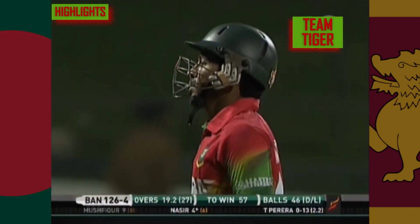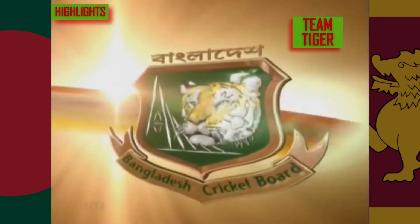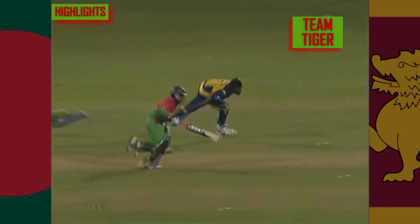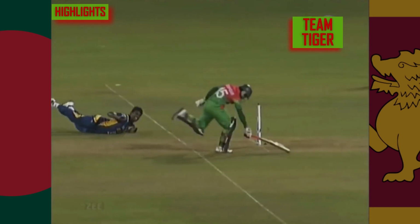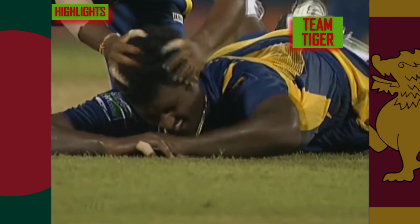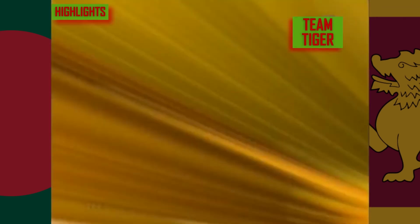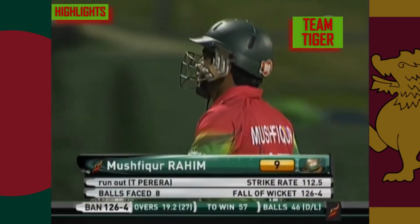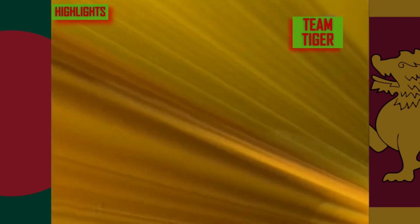digging a hole for themselves. It just seems that they cannot hold on to their nerves. There was never a run there. Big effort, brilliant effort from the big man. And hitting the stumps, sending back Mushfiqur Rahim, the captain, for 9, run out. Bangladesh 126 for 4.